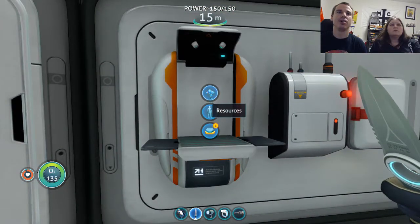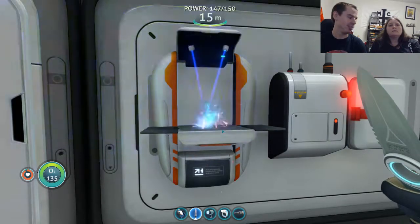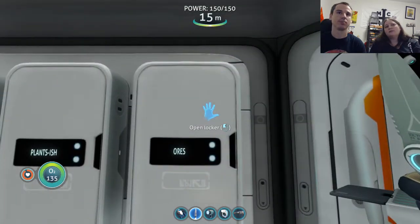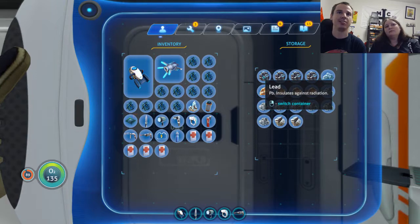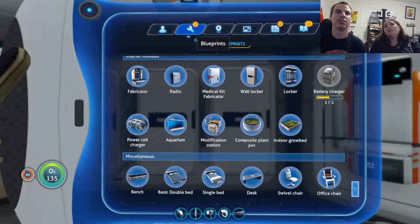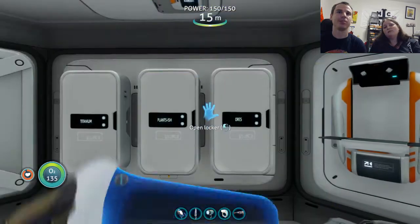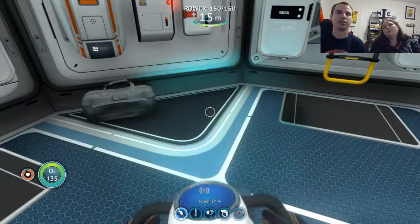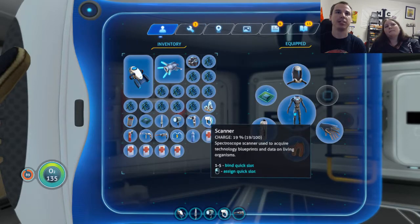Okay, so we're making the computer chip. We need a computer chip, which we got, and a diamond, which we have. I think it's in ores. Yes. One diamond. Lead, we need. And what was the other thing we need? I don't know. You just hovered over it. Oh, great. We have everything. Cool. Titanium. What was the other thing we needed? Okay, let's bring out the old boop bop maker.